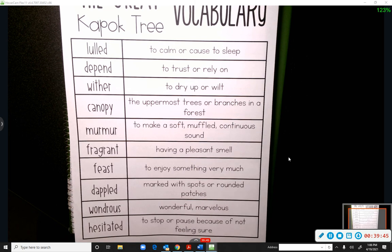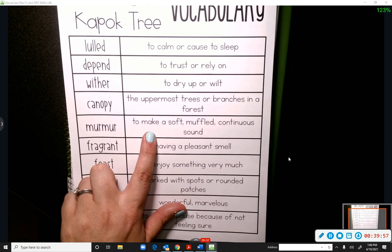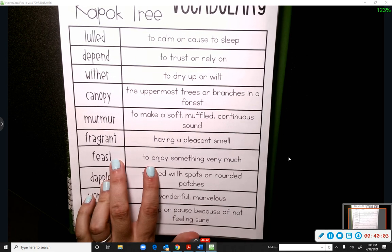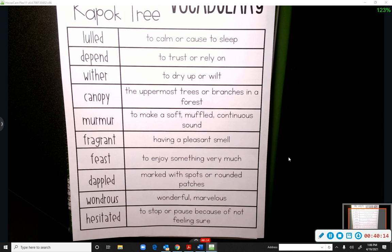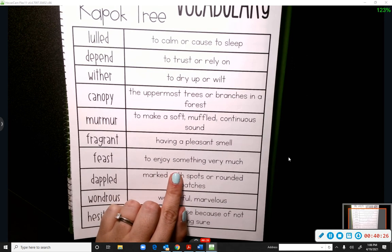Canopy. We talked about this word a second ago. Canopy is the uppermost trees, so the top part of the trees in a rainforest. Murmur. Murmur means to make a soft, muffled, continuous sound. Fragrant. We talked about that word too. Fragrant has to do with what of the five senses? It doesn't describe touch. It describes smell. Having a pleasant smell.